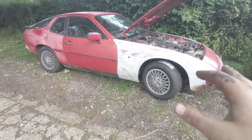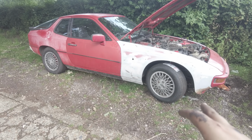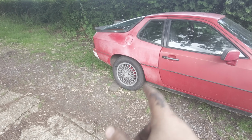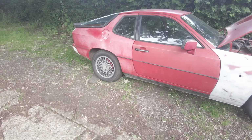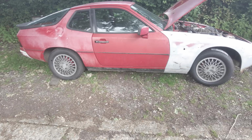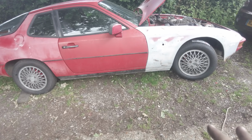I think one of the calipers is probably still leaking, or the rear brakes are so badly adjusted that you have to pump them up and then they won't come back. I'm sure they're self-adjusting in these cars, or maybe they're not, so I'll probably have to delve into that. But I pumped the pedal twice and there is a brake pedal.